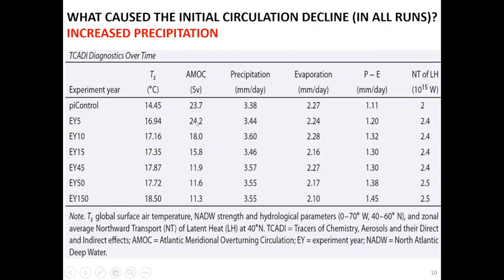The Atlantic meridional circulation at first had no response, but as the world continued to warm, it started to decrease, and by the time you reached 150 years, it was down by about a factor of 2. The precipitation increased initially and then continued at a relatively higher value because the warmer climate can hold more moisture in the air, and therefore there's more moisture available for rainfall. Evaporation, on the other hand, decreased somewhat in this time frame, and the precipitation minus evaporation therefore increased from 1.1 up to about 1.45. What that did is it freshened the water in the surface North Atlantic.